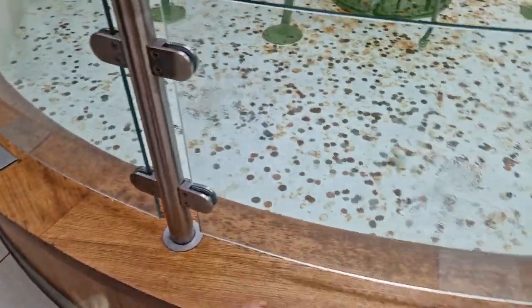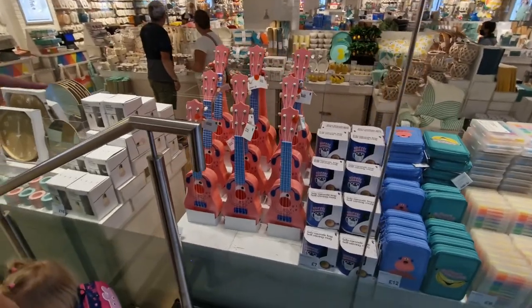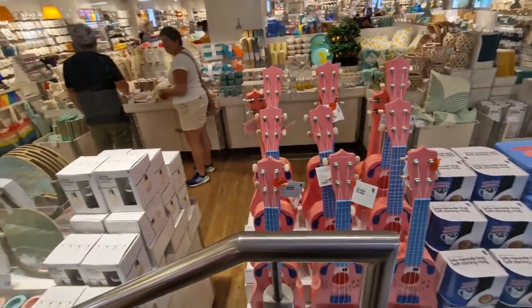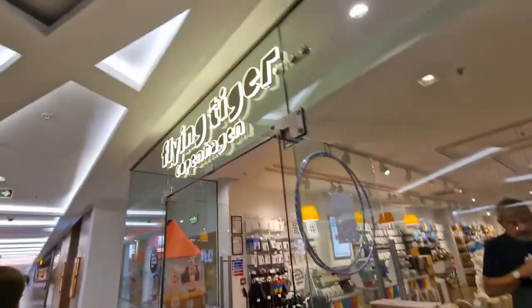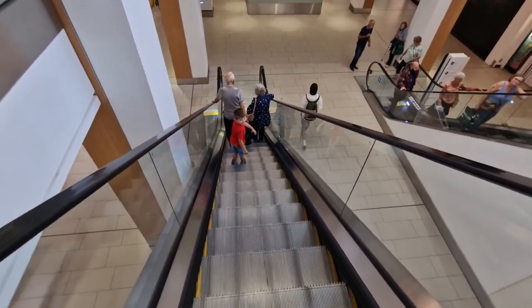This is Tiger. It's one of the best shops ever. Pumpkin guitar. Oh, that matches Riley's. That's kind of cute. And it's a ukulele, not a guitar. But yes, it's called Flying Tiger, and it has pretty much everything in it. Love it. My fave. Now we go down the escalators.